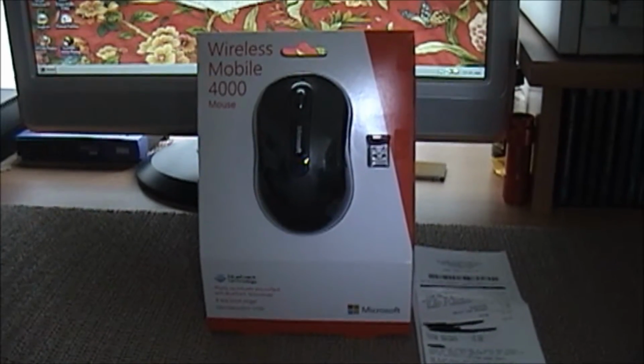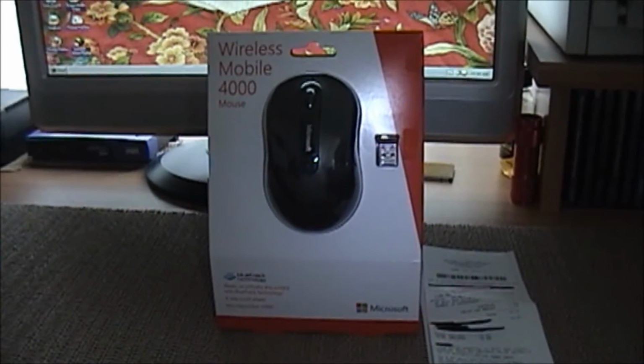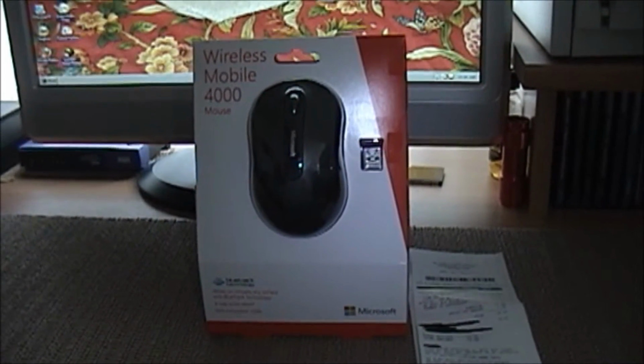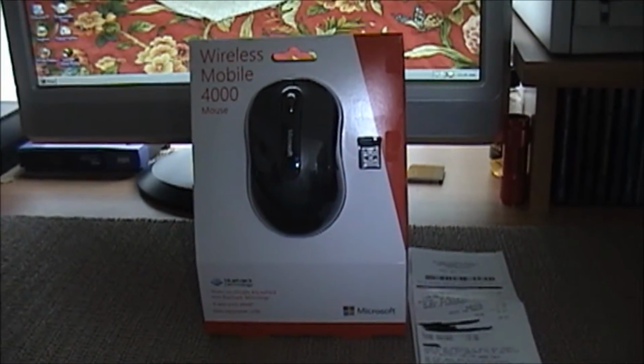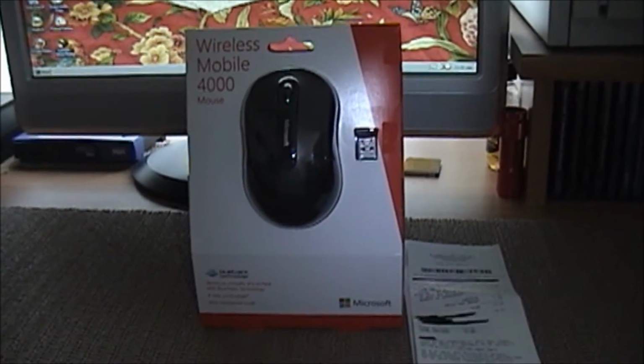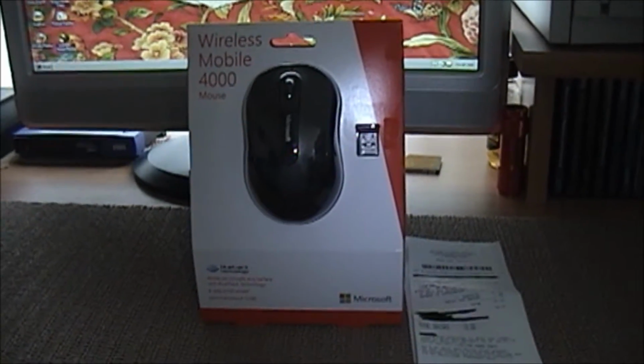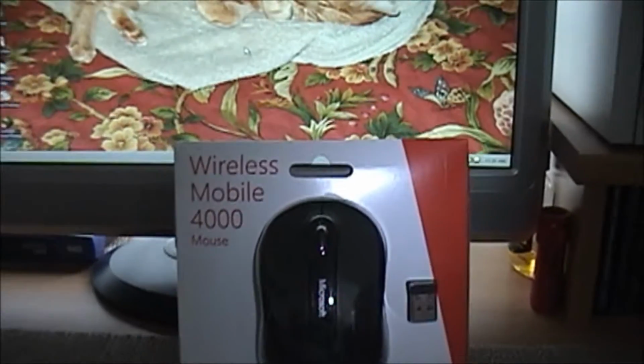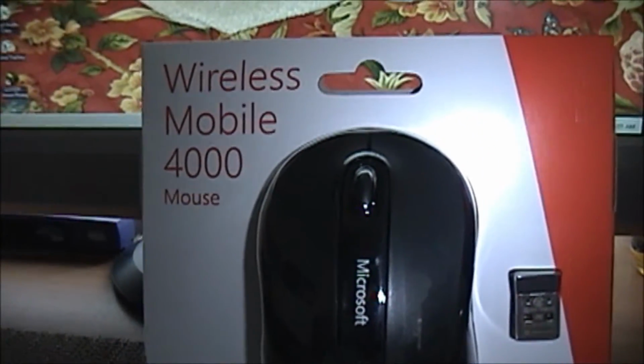And when I went there, I knew that they had some sales on Microsoft mice. Specifically, I looked online and they had the wireless mobile 3500 mouse for $14.99. But when I got there, I noticed they also had this one. This is the wireless mobile 4000 series mouse.